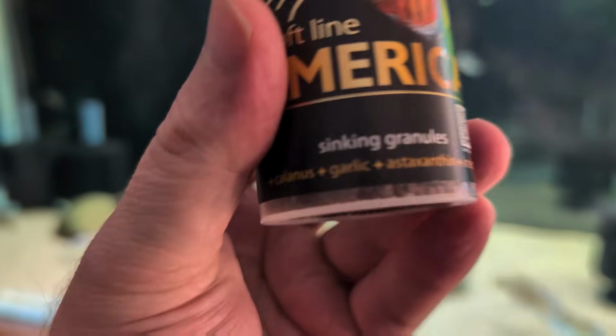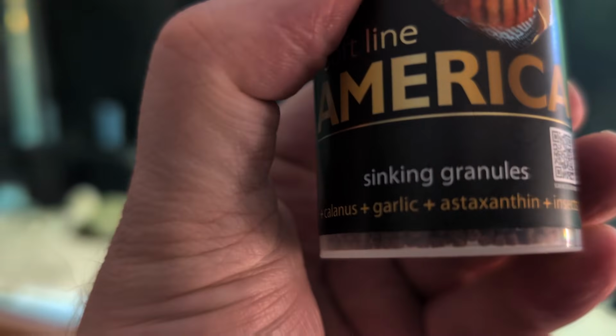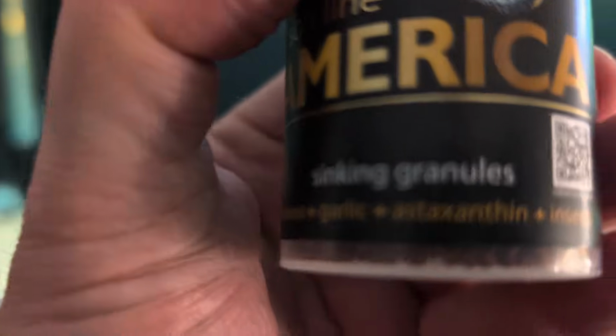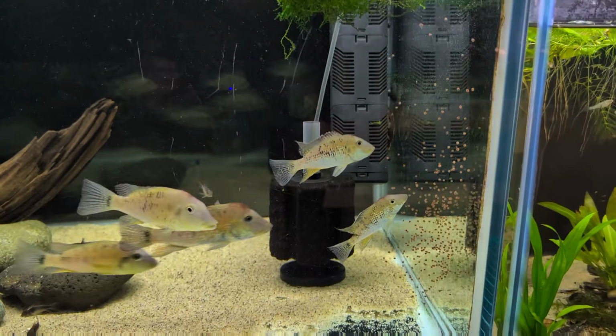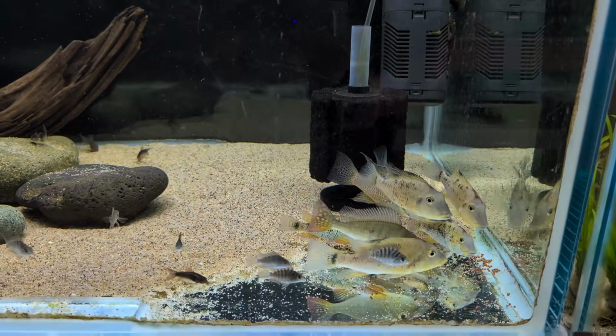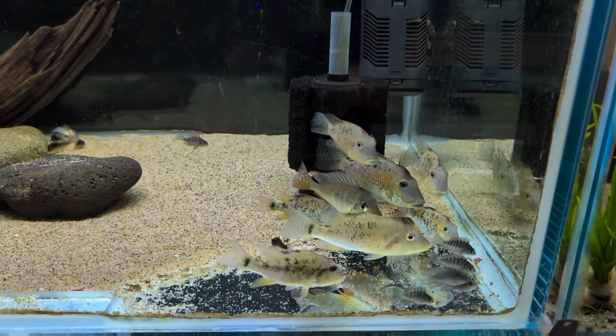The choice of food I've chosen for this tank is the Softline America, and as you can see, the ingredients are calanus, garlic, astaxanthin, and insects. I can never say that word, you know. Let's just drop some of this in, and they're all on it. That's the first time that I've fed these fish this food. This has got some really good ingredients, so for me that's the main thing.